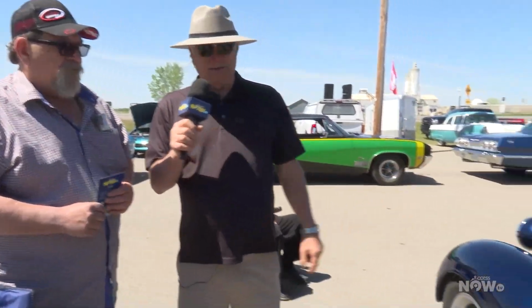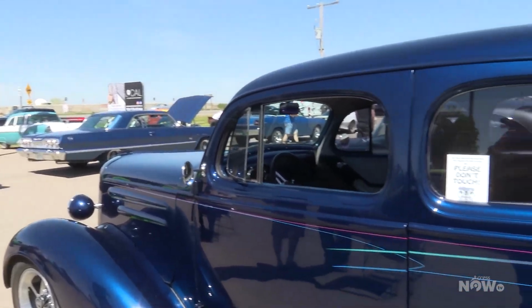So we're here with Bill Robinson, and we're at Pilot Butte with Get Your Kicks on Route 46, I think it is, if I'm not mistaken. It's a beautiful Saturday afternoon here in Pilot Butte. And Bill, what have we got here for a car? It's a 36 Chevy Standard.